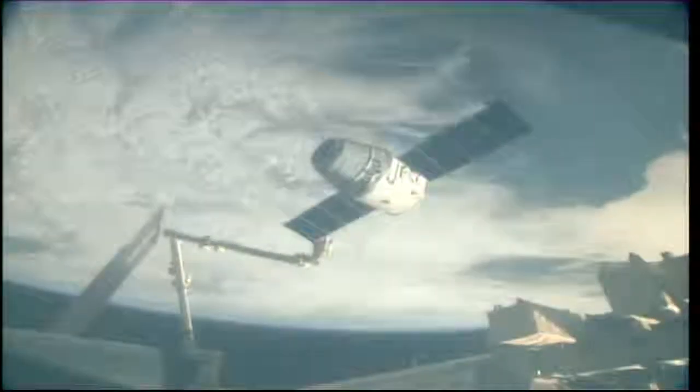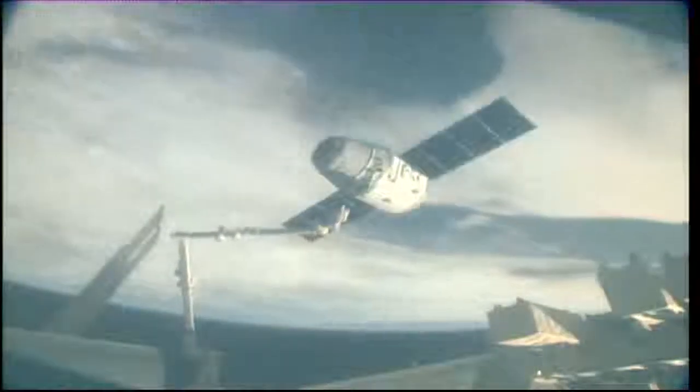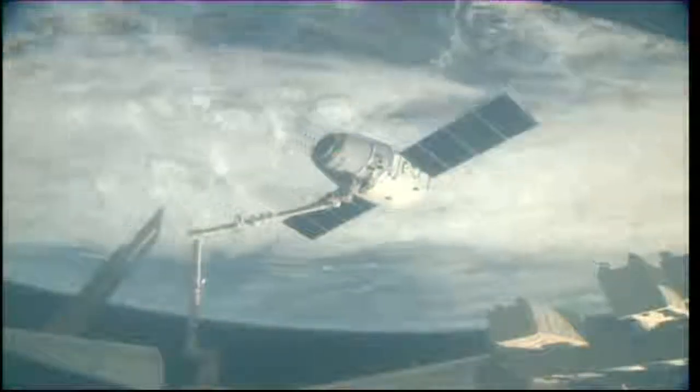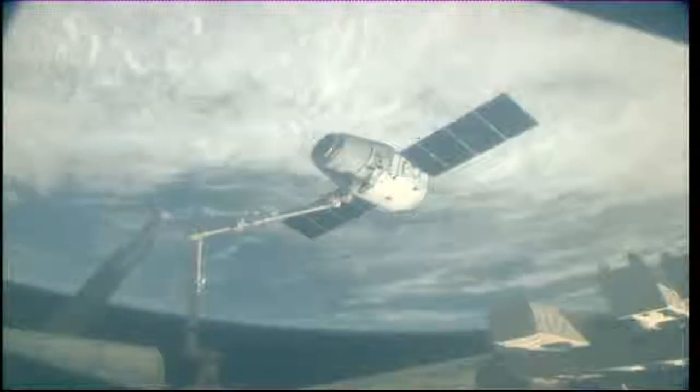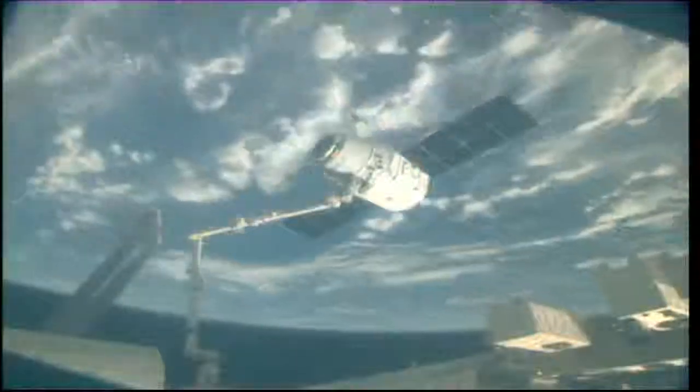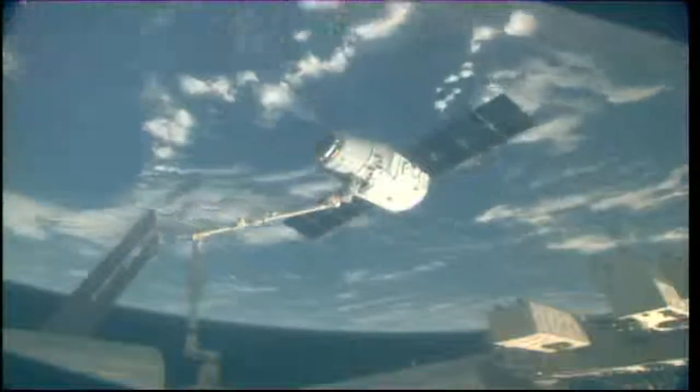Dragon arrived to its capture point on May 6th with astronaut David St. Jacques of the Canadian Space Agency at the controls of the Canadarm2 for capture, as NASA astronaut Nick Hague backed him up and monitored systems. A few hours after capture, Dragon was installed to the Earth-facing port of the station's Harmony module.